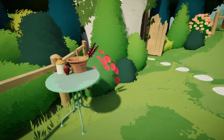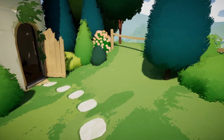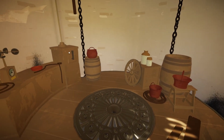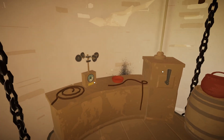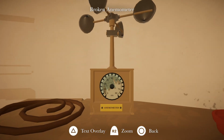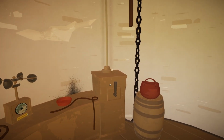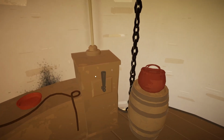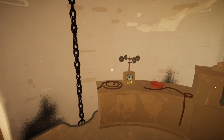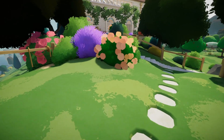Further up the path we will find the tower referred to in the letter, off to our left. Here you will find the saucer where we will need to place our next plant. We will also find a broken anemometer. There is also a lever to the right which will allow us to move to the higher floors of the tower. We need to find more clues before we can make use of the tower, so let's keep searching.